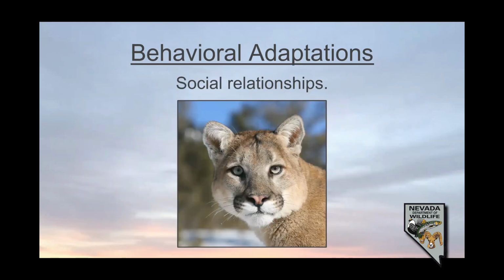Other behavioral adaptations that can make our animals elusive include their social relationships. So mountain lions are both solitary and territorial animals. Throughout the year, they're primarily going to be living alone. The males and the females will interact when they are breeding, but otherwise they're going to stay away from each other. The females can be found with their mountain lion kittens throughout the year while they're raising them, but otherwise they are going to be solitary.